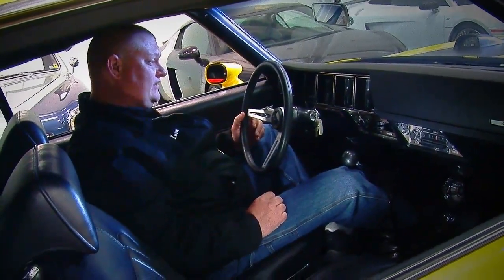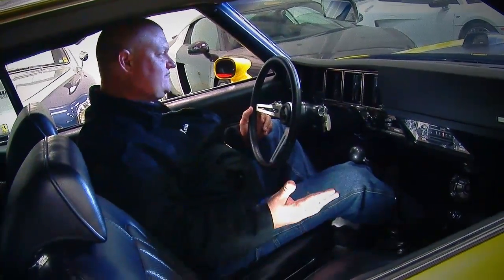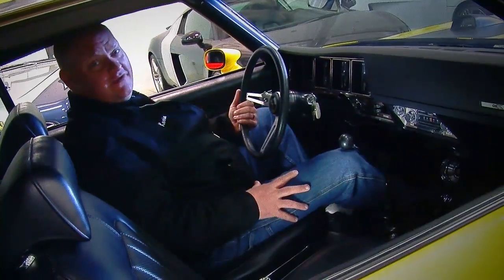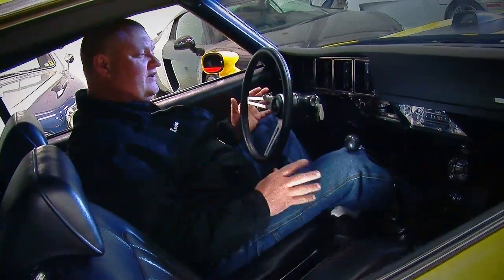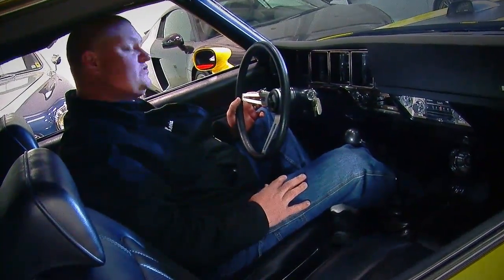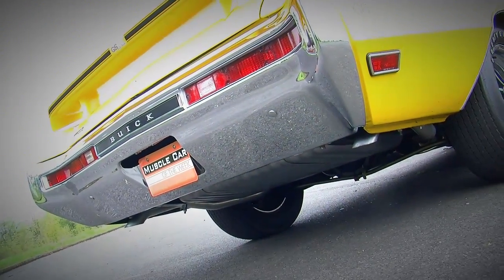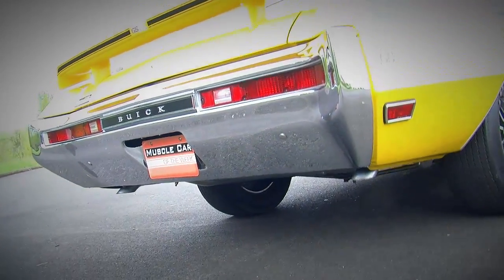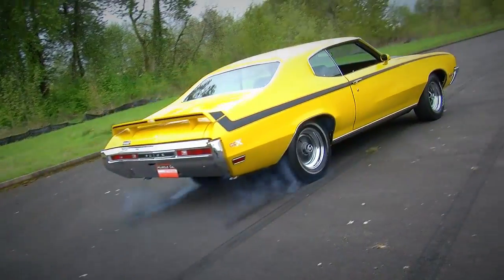And that's the cool thing about the Grand Sport, the GS, the GSX. All these cars have a lot of sound deadening. They got nice carpet. They got comfortable seats. They were super tight and quiet to drive, which was nice. You could drive them every day. But if an unassuming muscle car, a Corvette, pulled up next to you at the stoplight and you wanted to flex your muscles, this car would still get the job done.